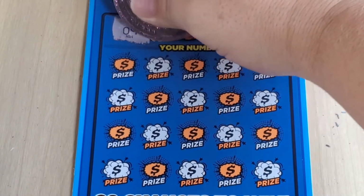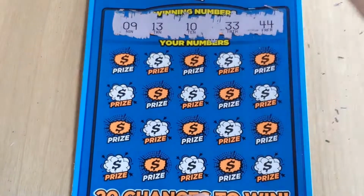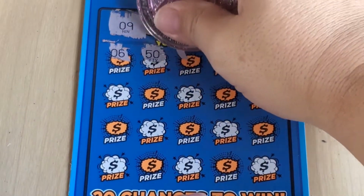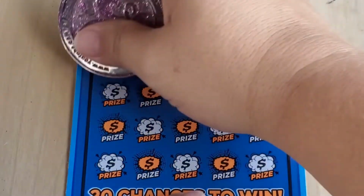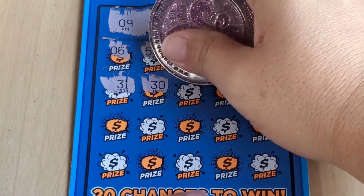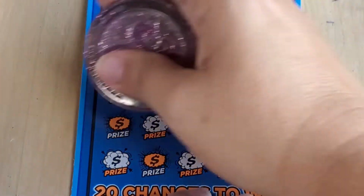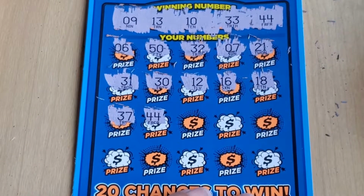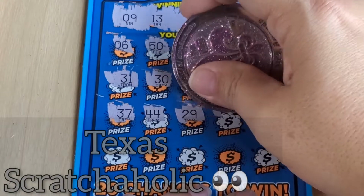Winning numbers: 9, 13, 10, 33, and 44. We start with a 6. Nifty 50. 32 for one off. 7 and 21. We don't need the 20s. 31? No. 30. Not there. 12. One off. 16. 18. Nope. 37. We need 33. 44, we have a match. Takes a scratchaholic. There's Riri, she ain't there.